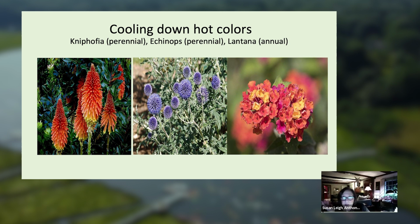But Kniphofia, which is also called red hot poker or tritoma, and there's a few different varieties and colors of them, are great late, long-blooming perennials. It has to have incredibly good drainage. It likes it hot, next to a patio, whatever. And then the globe thistle, which is not so fussy. I love that plant. My mother grew that. And it cools down the hot colors. It gives good contrast. On the right is a type of lantana. I just thought these all looked really cute together. And that's an annual, of course.